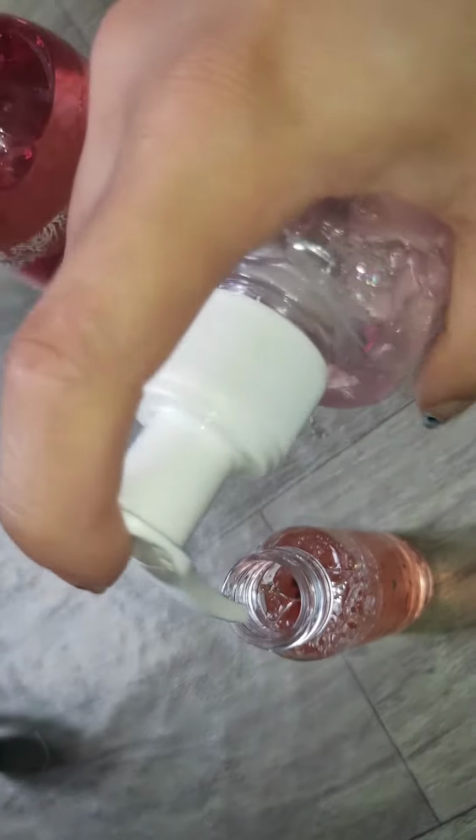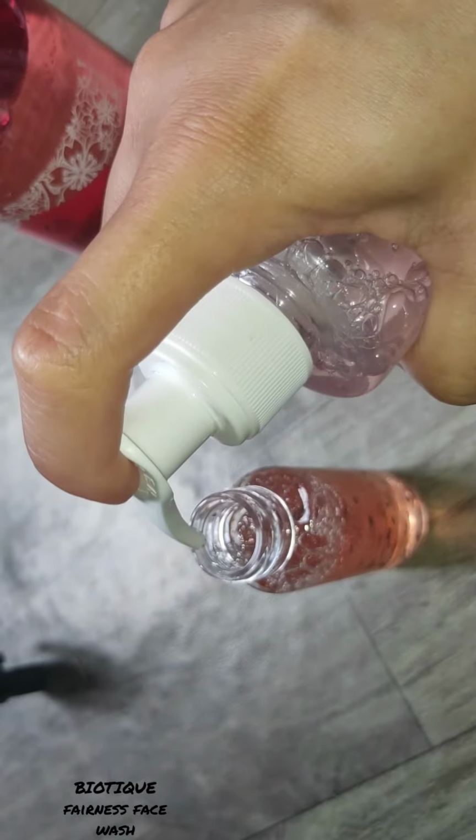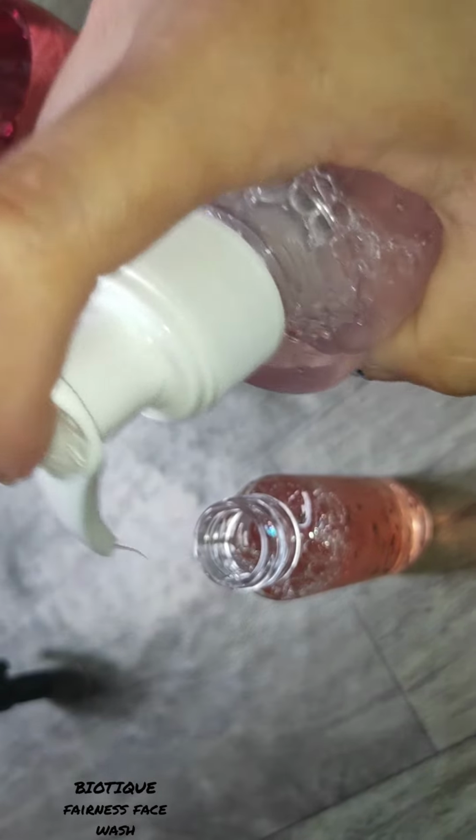And then I will mix the biotic face wash, which is very herbal and authentic and safe for regular skincare, mixed all together in one bottle. Look at that, ooh, crazy, interesting, yum yum.